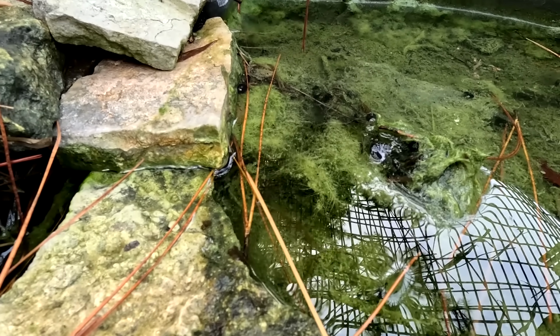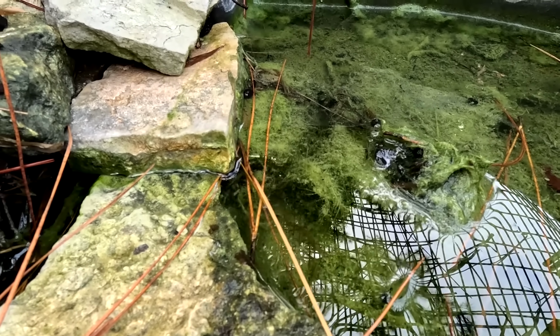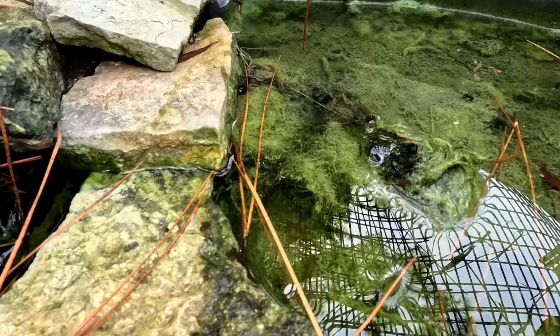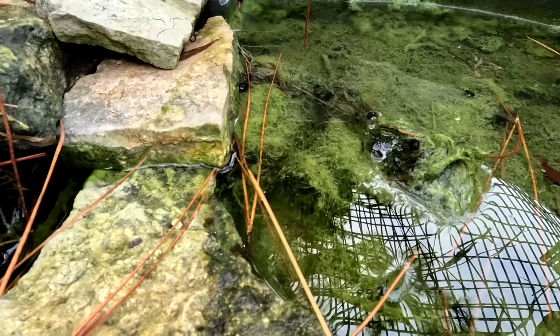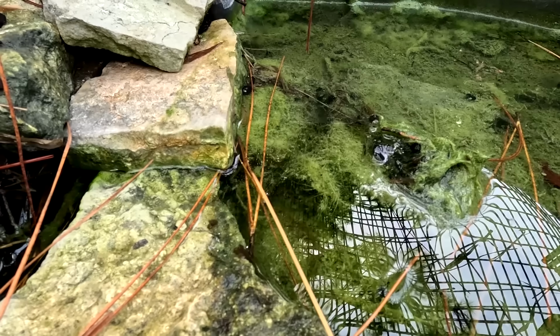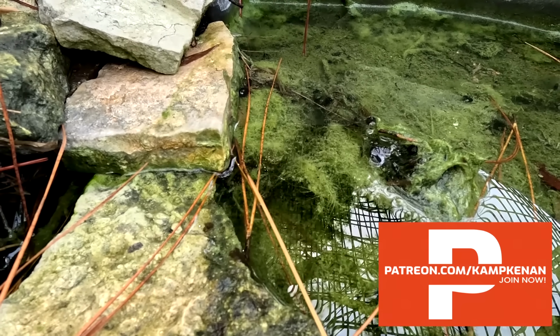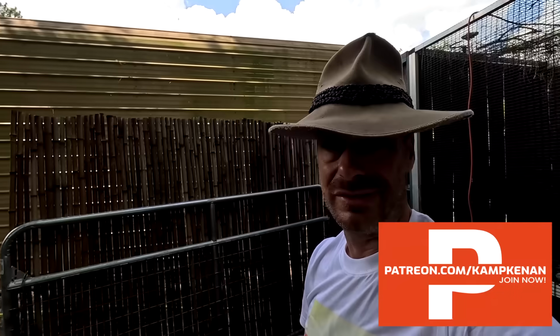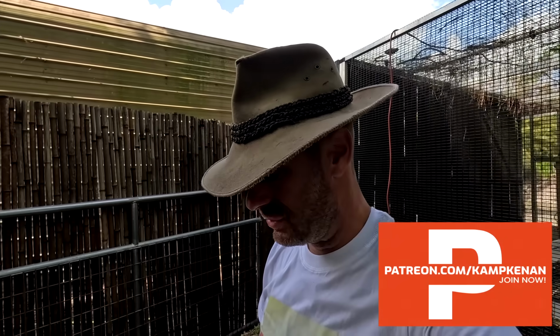But also in the wild, the algae's got small snails. It's got all the larvae in it. So that's a place where this animal is going to have all of its needs met. Security, food, all in one. So they just burrow into it and rely on camouflage to not be seen. The turtle that is not seen is the turtle that survives.